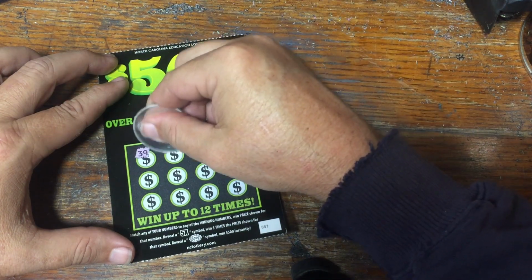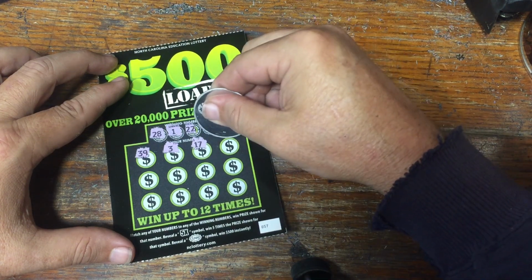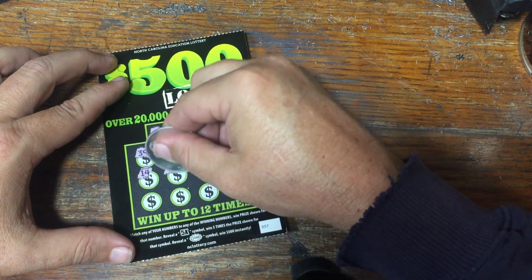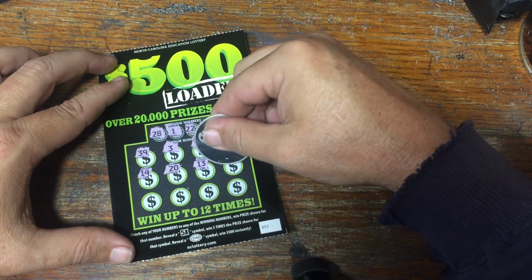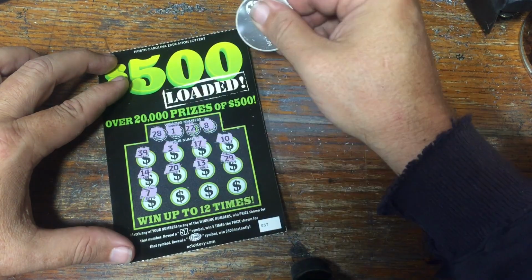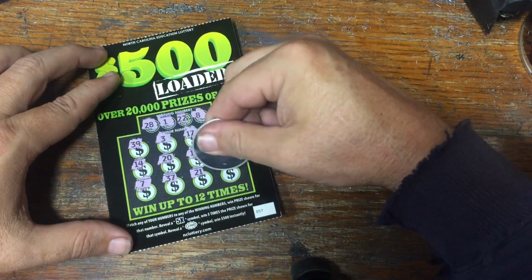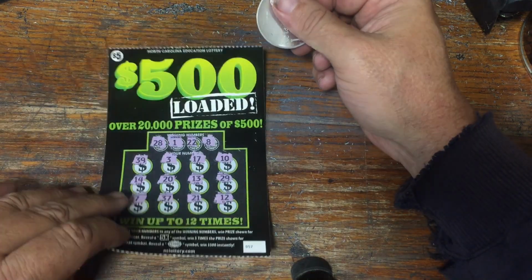No 39. No 3. There's old 17. No 10. No 14. No 20. No 13. No 29. No 7. Both of those were one-offs. No 37. No 21's a one-off. In the clutch corner is an old pesky 12. So nothing on that 500 Loaded today.